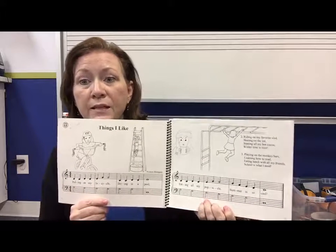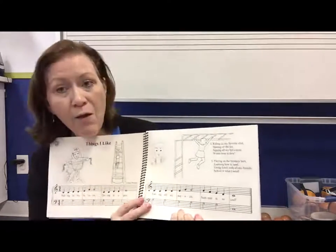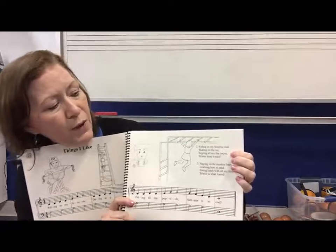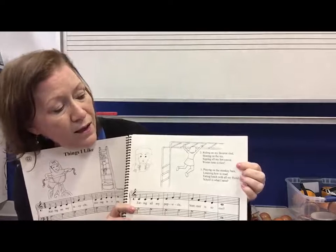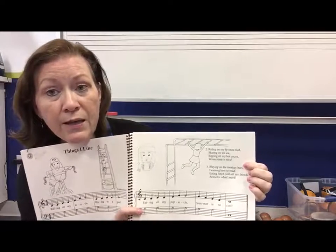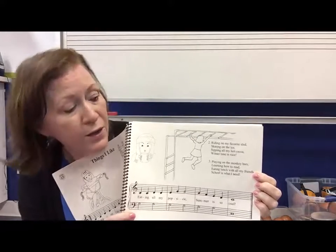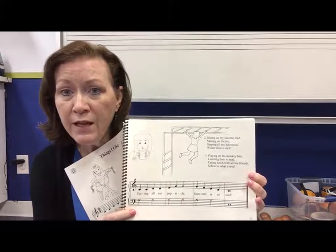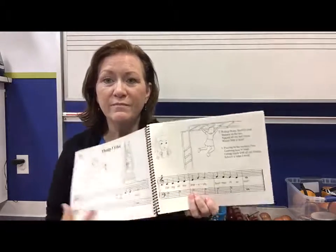Riding on my bicycle, diving in a pool, eating all my popsicle, summer is so cool. Riding on my favorite sled, skating on the ice, sipping all my hot cocoa, winter time is nice. Playing on the monkey bars, learning how to read, eating lunch with all my friends, school is all I need.